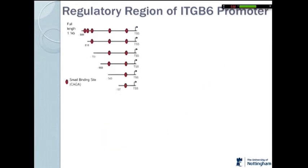So I wanted to then look in further detail at the promoter and highlight which region of the promoter could be important for regulating this response. So I took the original promoter construct that I used in the previous slide, and from it created a series of deletion mutants. As the mutants get progressively smaller, transcription factor binding sites are lost from the promoter, and this allows us to investigate specific regions of the promoter.